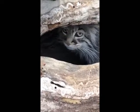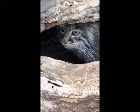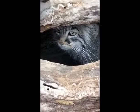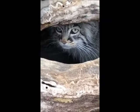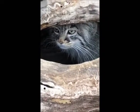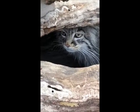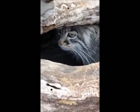Katie wants to know if they ever breed with domestic cats. That's a good question. I haven't heard of interbreeding. I think they're so endangered that I don't know that they necessarily come across domestic cats. Right, and that's not something we would ever want to do. We wouldn't want that. Right.